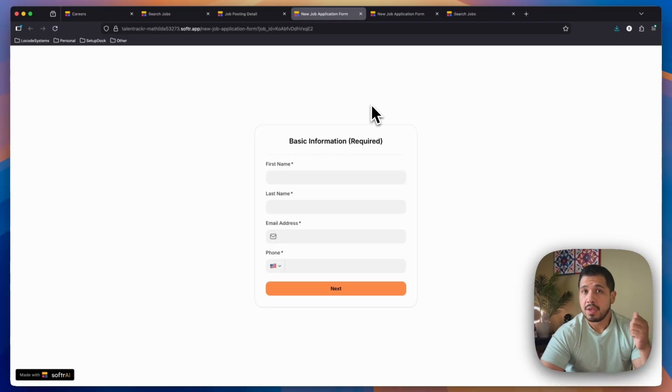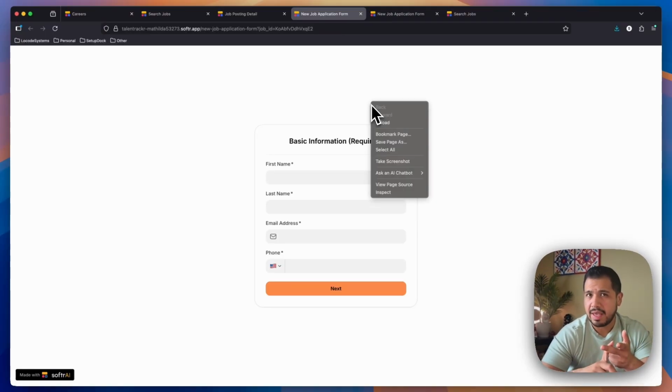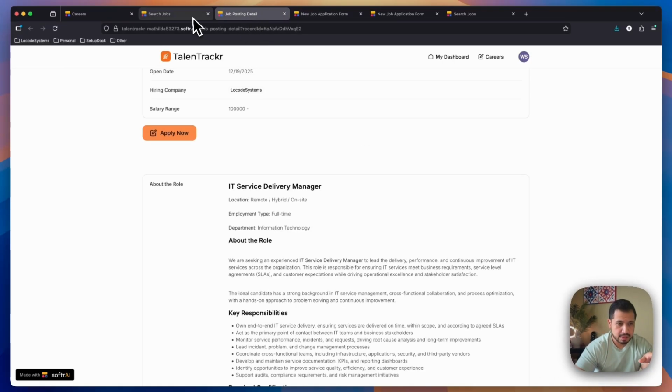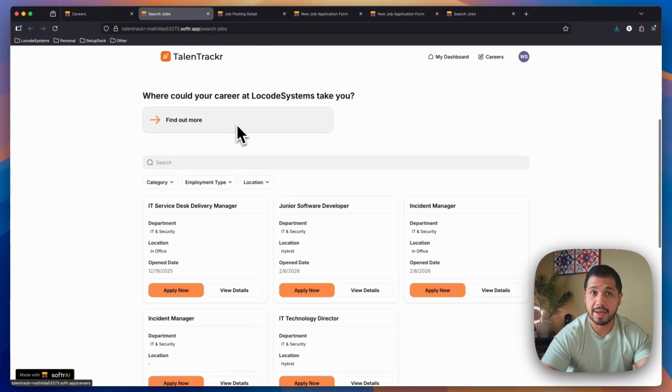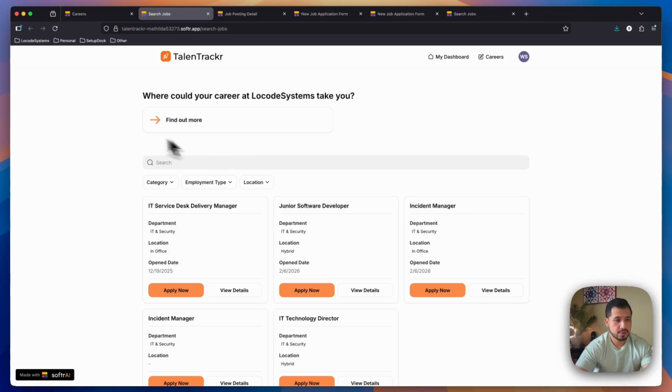For example, you can automatically send confirmation emails to applicants, notify recruiters when a new candidate applies, and create candidate records in the ATS pipeline. So all these job posting details can also have a lot of automations in the back end that will make it more useful for your team. We go back to our careers page.